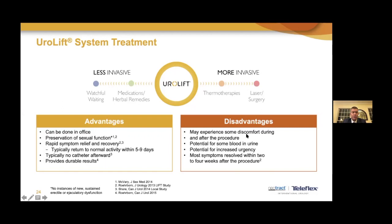Disadvantages, as I said earlier: some people are going to be a little uncomfortable during the procedure, but a lot of times if you feel them out during the cystoscopy and based on the size of the prostate, you can pick who might be a good candidate to have it done under local versus sedation. Potential for some blood in the urine, you will have some blood in the urine. There's no doubt about that. With any of these procedures we do, you're going to have some blood in the urine, and you're also going to have some worsening of symptoms. Again, no matter what I do with patients, I always tell them that there will be a time where you're going to have more burning, frequency, and urgency afterwards, generally for a couple of days to a week or so.